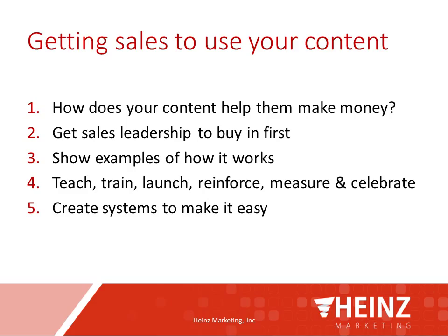A lot of sales reps I know don't understand why they should be feeding content into their Twitter account, into their LinkedIn account. And it's not because they're not smart enough to get it. It's because they just don't think about that on a regular basis. Walk them through why that's important. Show them examples of why that's important.